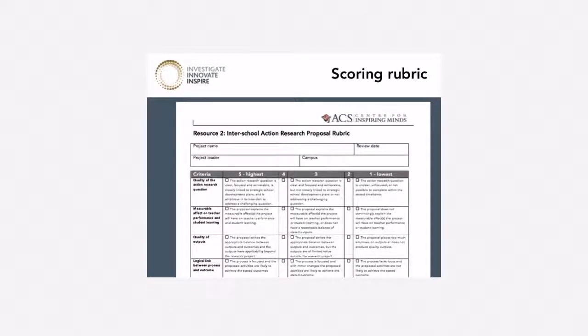The heads of school will use a scoring rubric to assess and select the proposals for the 2016-2017 school year. Please review the rubric to better understand how your proposal will be scored. The form is available on the CIM website.